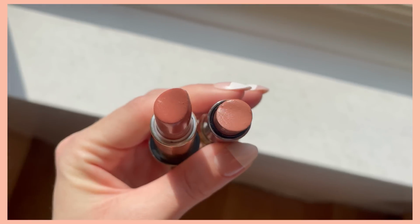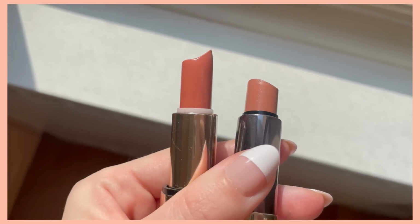And then this is the old formula from Urban Decay of the Stay Naked lipsticks, or not Stay Naked, no. This shade is called Stark Naked, but these were the old Vice lipsticks. Look how little this is. I will keep this until it's gone. And like, this is a lipstick I will genuinely use up one day, but these are my most used. They're like beautiful nudes. This one's a little more neutral to cool. This one is much warmer.